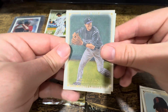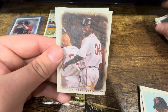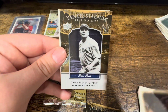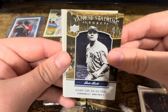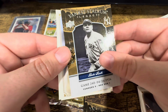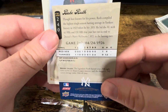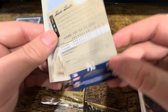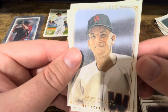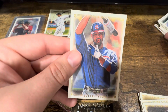I got Tulowitzki. He's probably in his prime. Oh, there's a nice one. David Ortiz, and another Yankee Stadium Legacy, Babe Ruth. It's pretty cool. Beat the Red Sox 9-1. And is that another Killebrew? So got doubles here, and then Derrek Lee.